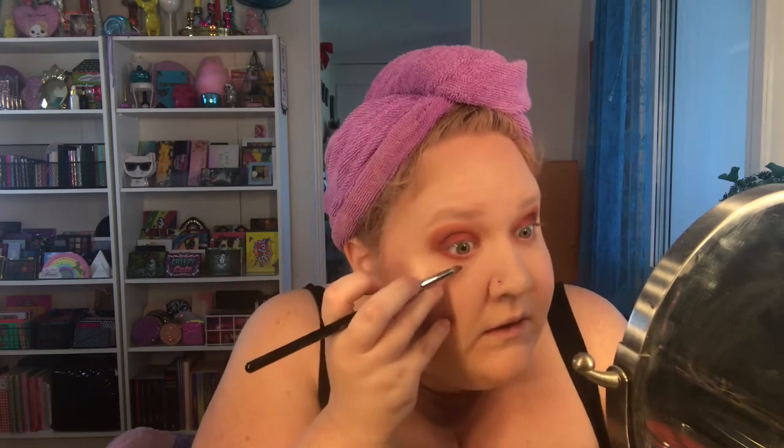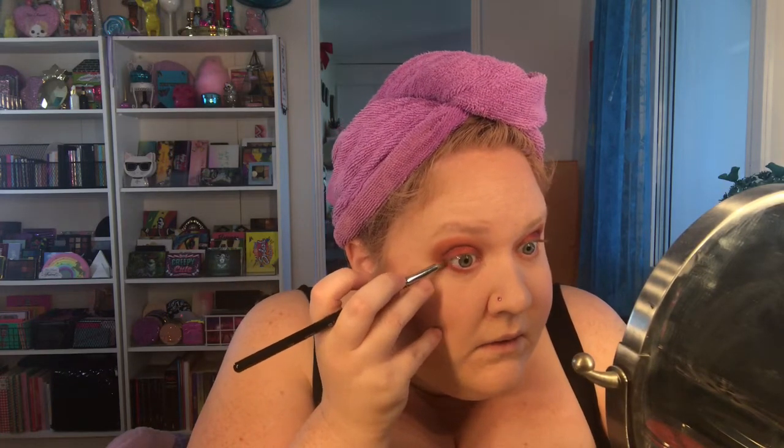Now I'm taking the berry shade and I'm lifting up the lashes to make it go higher than the orange and go all the way to the lash line. God, I'm hungry. Yeah, I don't have time for that. Now I want to try the white shade. That looks like it's also shimmery. Let's take that. It's called Crown.